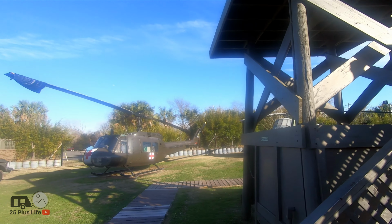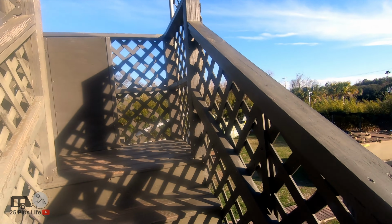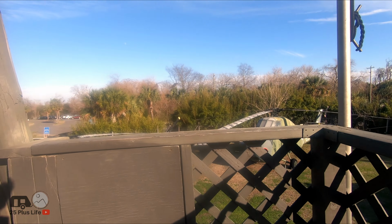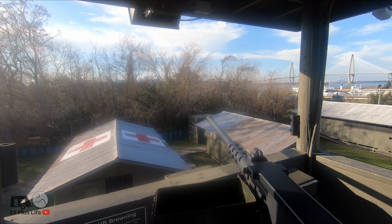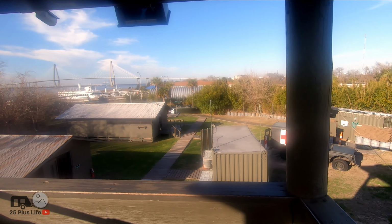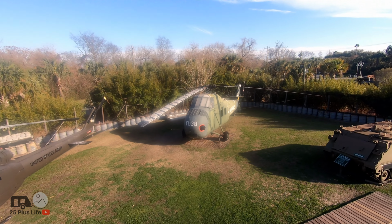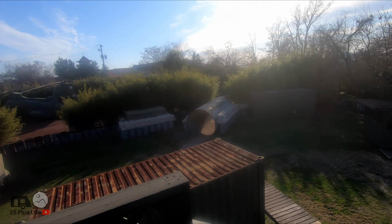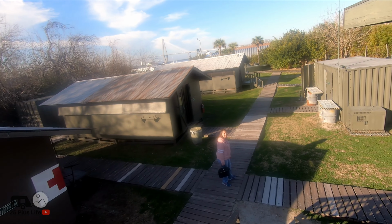And here, the guard tower. We'll go up here real quick, just to get an idea of what this was like, and what this would have been like to look over your base. This would have been your view. Crazy. I'll hit that, yeah. And there's Carrie.